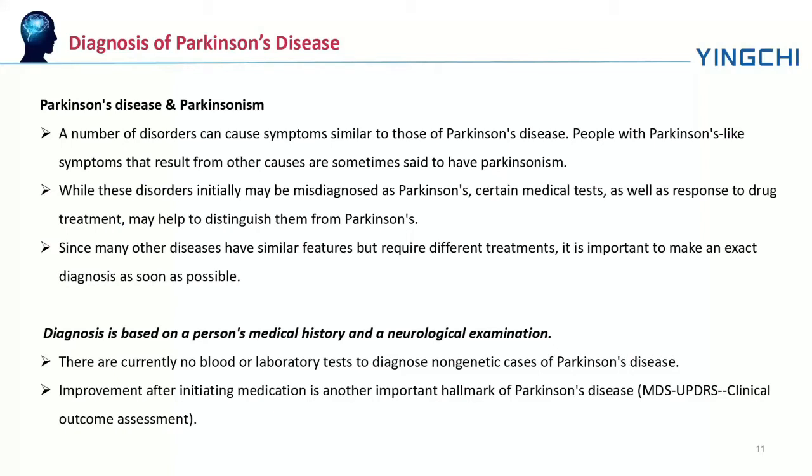The diagnosis of Parkinson's disease is also quite important, because a number of disorders can cause symptoms similar to those of PD. People with Parkinson's-like symptoms that result from other causes are sometimes said to have Parkinsonism. While these disorders may initially be misdiagnosed as Parkinson's, certain medical tests as well as response to drug treatment may help to distinguish them from Parkinson's.